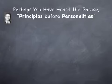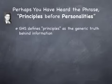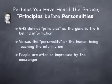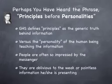Perhaps you've heard the phrase principles before personalities. GHS defines principles as the generic truth behind information, as opposed to the personality of the person teaching the information. In today's popular culture, people are often so impressed by the messenger, they are oblivious to the weak or pointless information he or she is presenting.